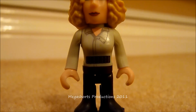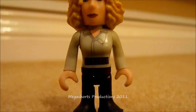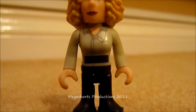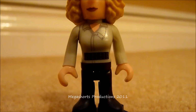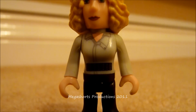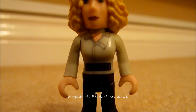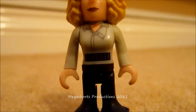Here we have the outfit that River Song wore in the Series 5 finale, The Big Bang. As you can see, it consists of a creamy jacket, a brown belt, brown trousers, and also dark brown boots. Now, if we start off by taking a look at her creamy jacket, we can see that it is very highly detailed. You've got the detail of the collar at the top there, then the zip going down the middle there, which looks absolutely brilliant.